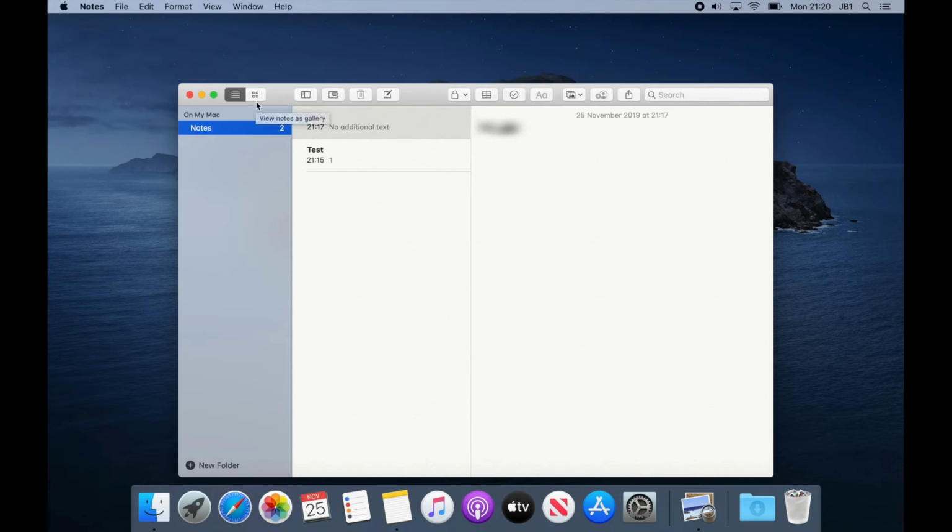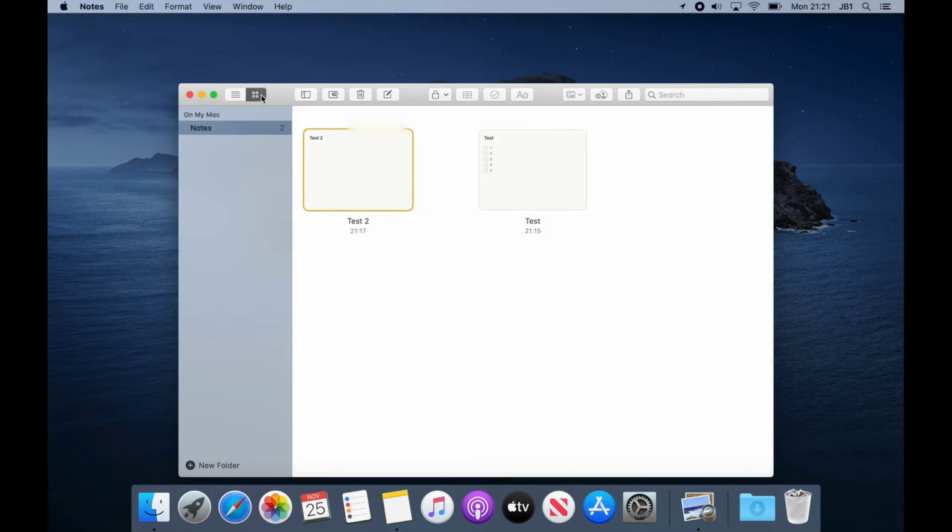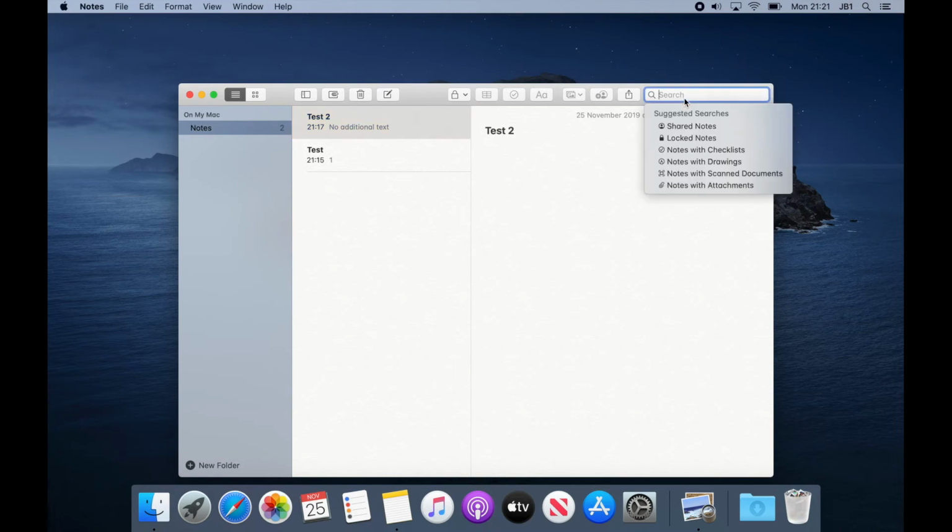Now, one other thing that I've noticed is that there is now a gallery view that's been added to the Notes app. So you can either have it like this as a list, or if you click into the gallery icon, this is also what you can have when you're checking your notes.